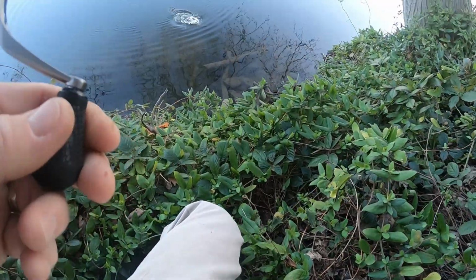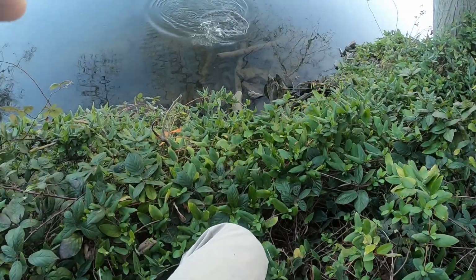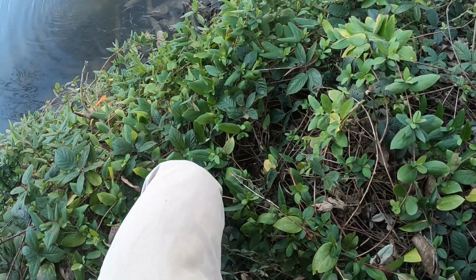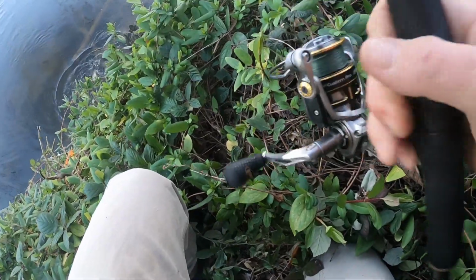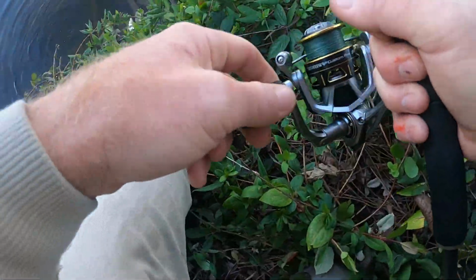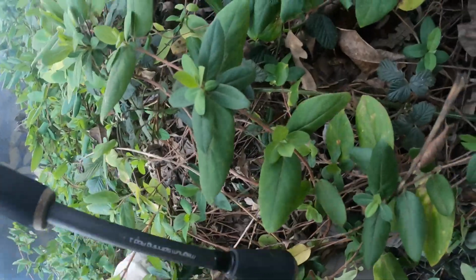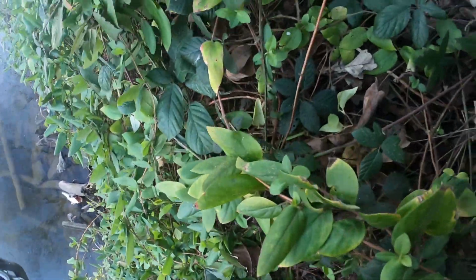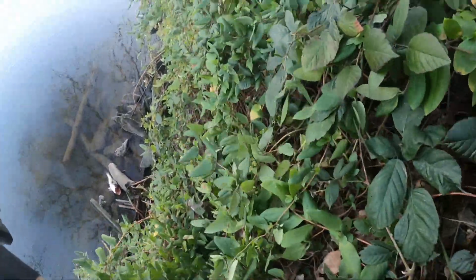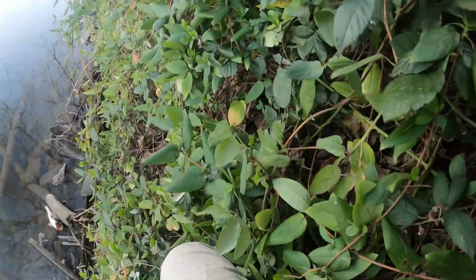Come on, dude, don't lose him. Don't lose him. He's just barely hooked. How am I gonna get down there? Shit. I'm gonna just have to man it up. Come on, let me through.